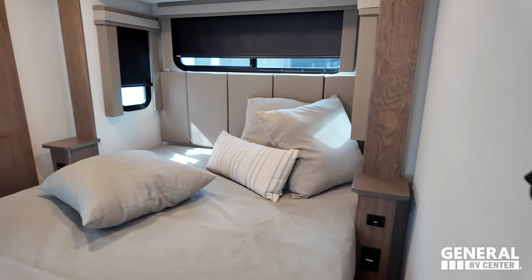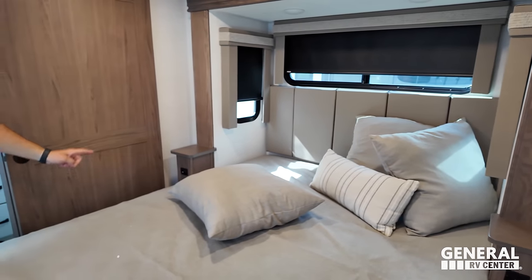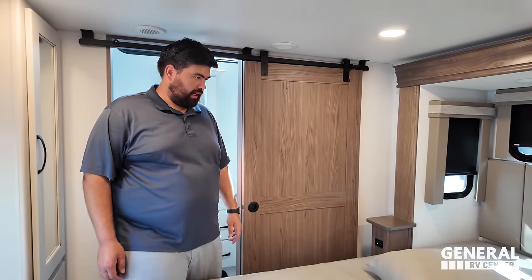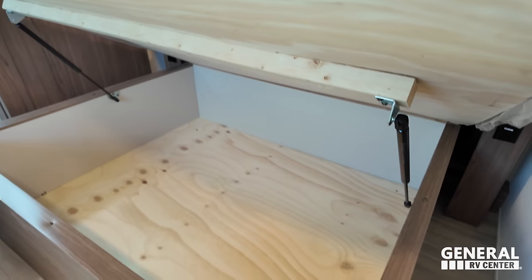Queen size bed, windows all the way around. Power, USB, and USB-C. I love that they're doing that now. Yep. And then underneath, you do have a little bit of storage.